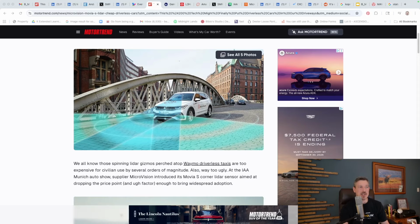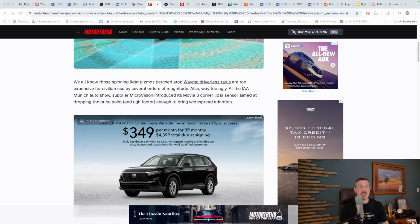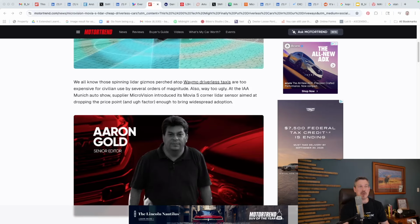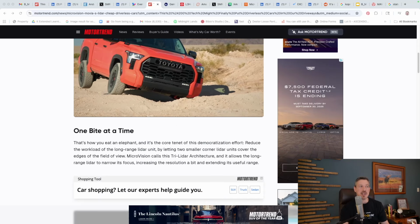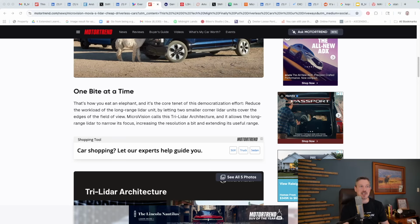And there's your MicroVision photo showing the Tri-LIDAR architecture. We all know those spinning LiDAR gizmos perched atop the Waymo driverless taxis are too expensive for civilian use by several orders of magnitude. Also, way too ugly. At the IAA Munich Auto Show, supplier MicroVision introduced its MOVIA S corner LiDAR sensor aimed at dropping the price point and ugly factor enough to bring widespread adoption. One bite at a time. That's how you eat an elephant, and it's the core tenet of this democratization effort.